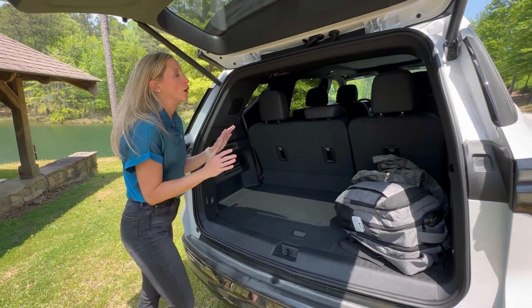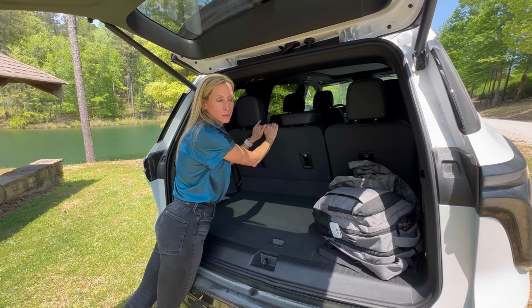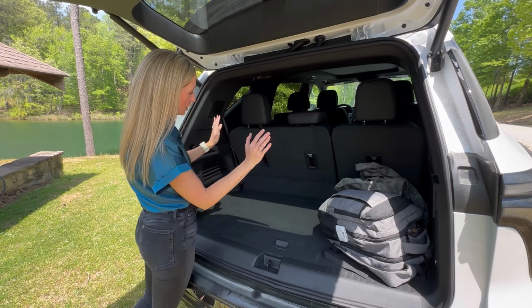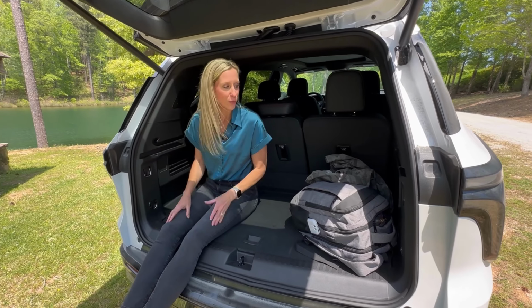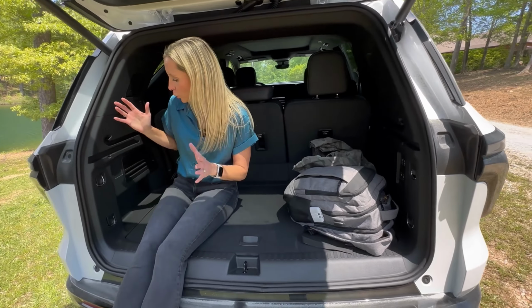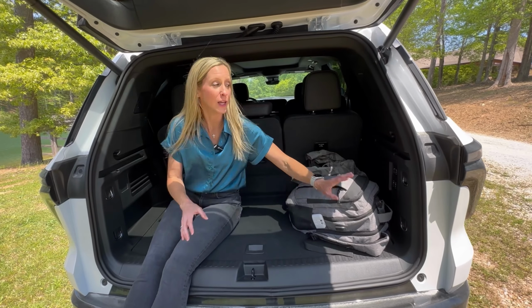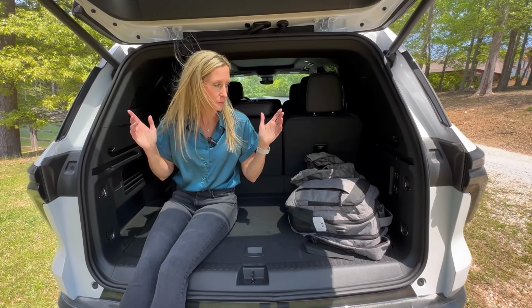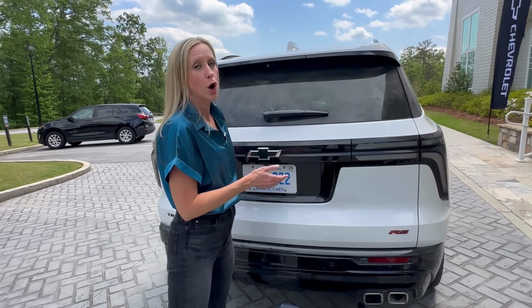And this is what your cargo looks like. If you remember, I said these do recline. And so these are in the most reclined position. And I still have pretty decent cargo room right here. So you could stack in the South we say a gracious plenty. You could stack plenty of your carry-on suitcases back here. Traverse has best in class cargo room.